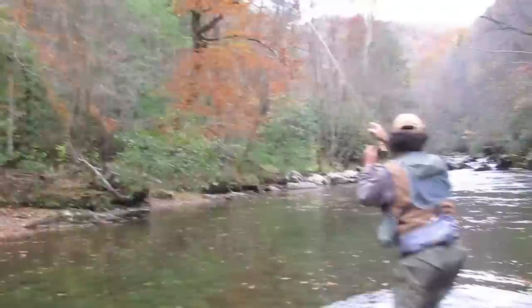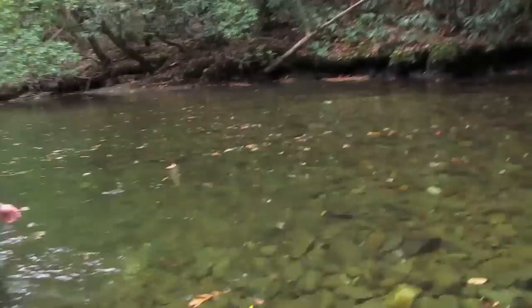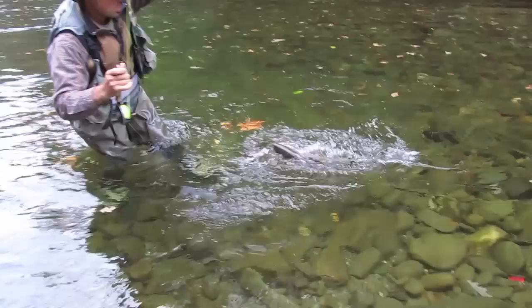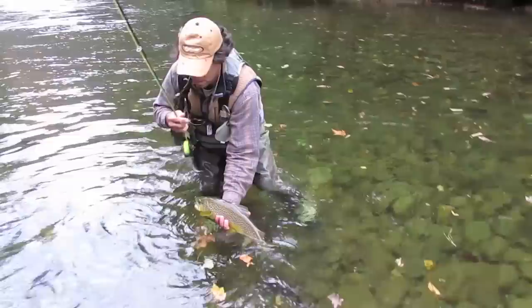The fish ate my number 16 pheasant tail nymph, and I was lucky it had plenty of space to run without anything for him to wrap me up in. The fish was very strong and made several long runs before I finally got him up close to land him. I've caught some trout larger than this one, but I'll never forget catching this fish in the Smokies after I spotted it and stalked it.